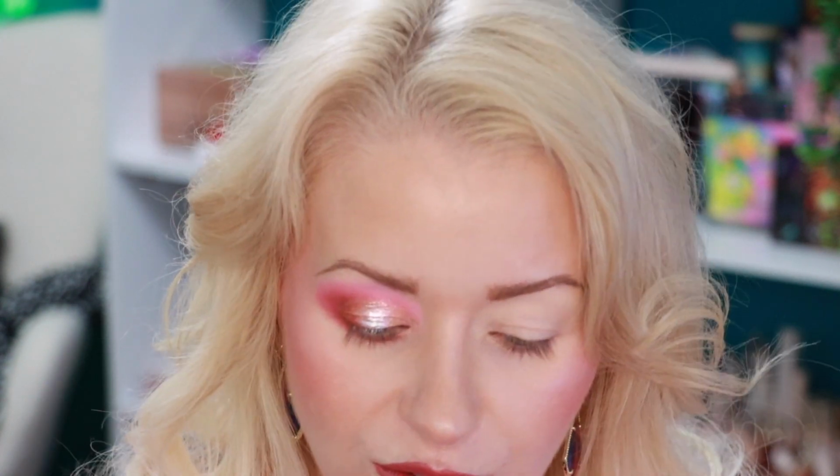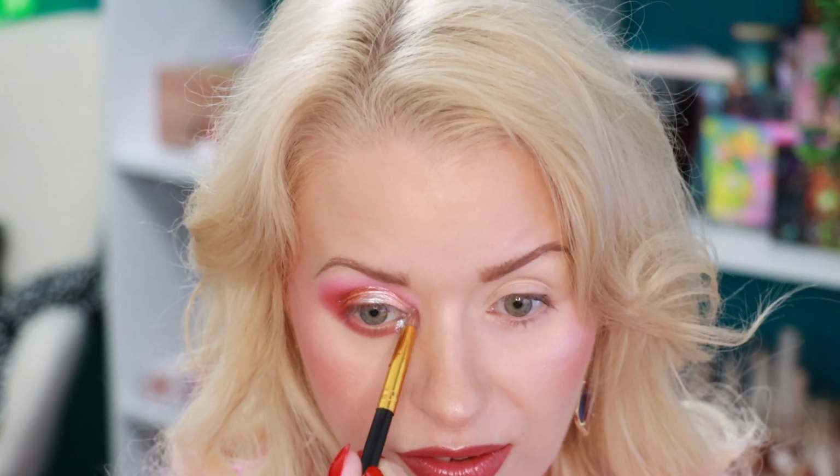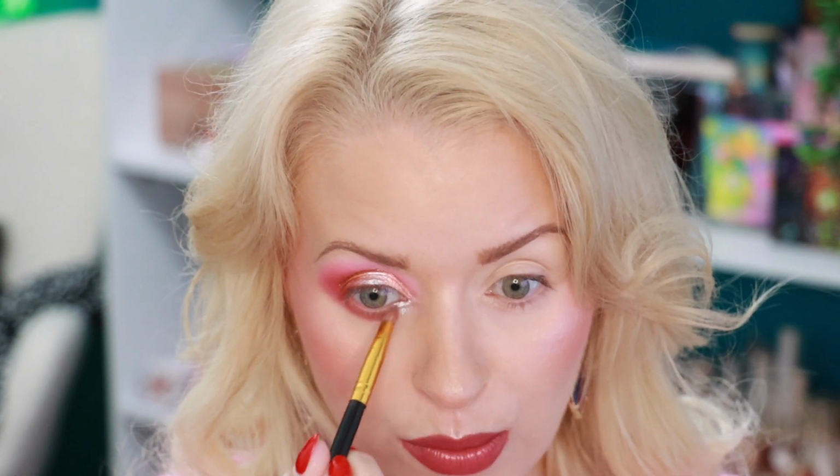Okay, now for the inner corner, you know what? I think I'm gonna do that blue for the inner corner. All right, guys, I'm going to pop off camera to take care of the finishing touches, and I will be right back to show you this completed look number 1.